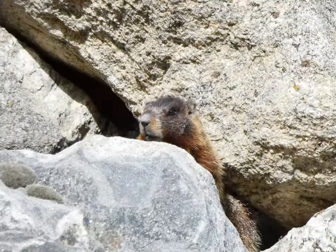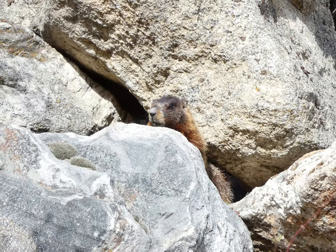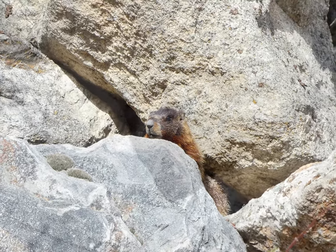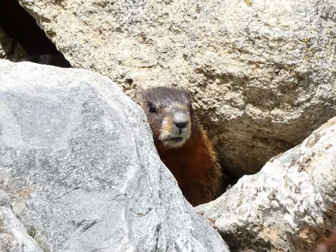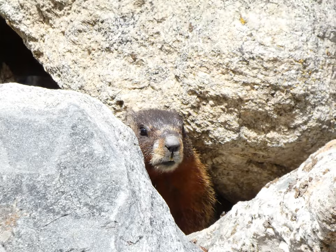This next clip is of some marmots that we saw, just a family of marmots that we saw on the rocks that were just across the river from those bighorn sheep, and I got some pretty cool clips of them, some cool shots.